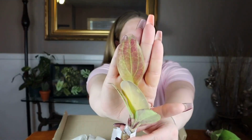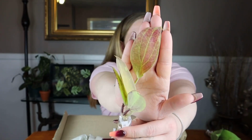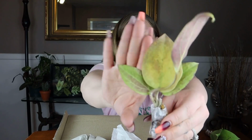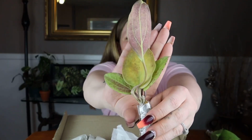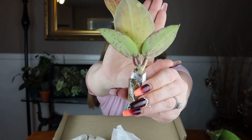This is the Hoya sp. UT223. Check out this leaf right here. I've never got a sun stressed Hoya from them before. Look at that. That is so gorgeous. So beautiful. This one's even starting to sun stress a bit. So beautiful. Oh my goodness. There is an active node right here. That is great.